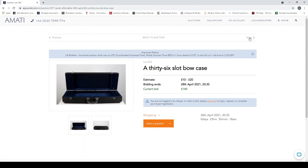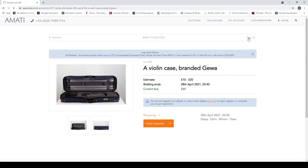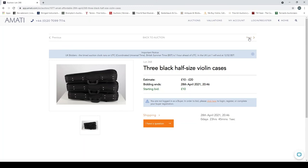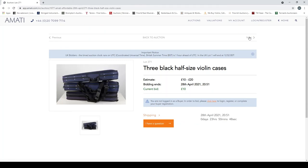A 36 slot bow case. A rectangular violin bow case. A violin case branded Gira. A violin and viola case branded Gira. Three black half-size violin cases. Three black half-size violin cases. Another three black half-size violin cases. Three, well, it says three black half-size violin cases, but they look pretty blue to me, so I say blue.